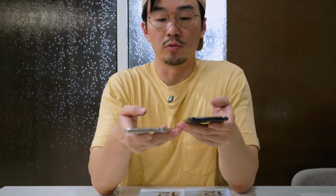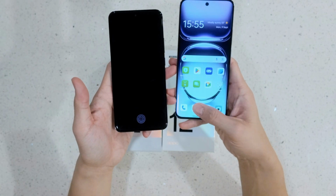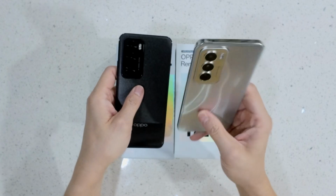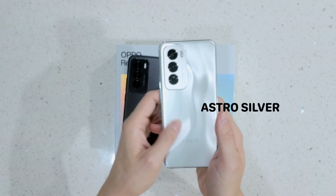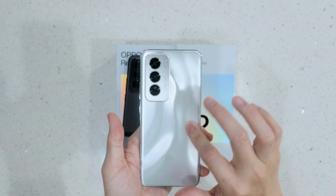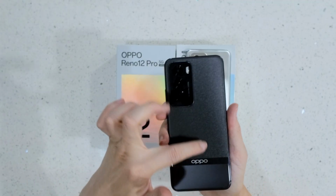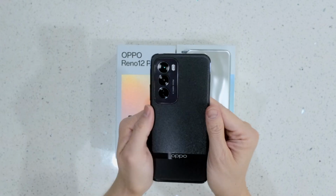Both of these phones also have a fingerprint reader right in the front, and it's pretty fast. Of course, the Reno 12 is definitely harder to keep clean because the sides are very much a fingerprint magnet. And although the back has a matte finish design, it is also quite hard to clean. The Reno 12 Pro, however, is easier to manage, probably because of its dark colorway like this one, and I totally dig the back of it because it feels super premium.